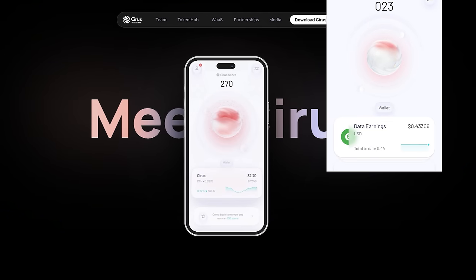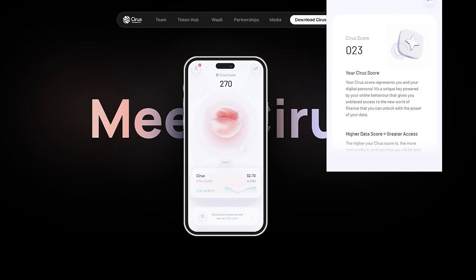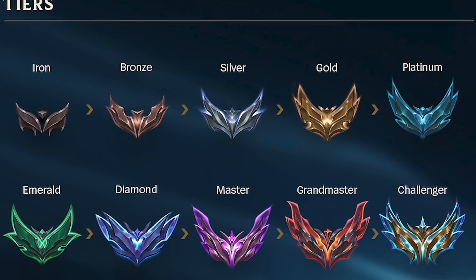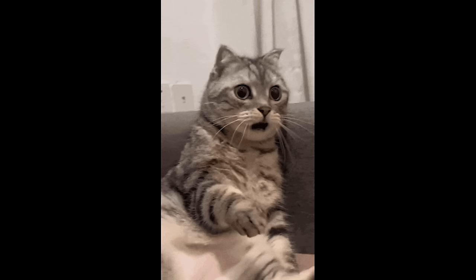Your rating is displayed at the top. Wow, this is a digital identity identifier based on our activity online. The more time you spend on the internet, the higher your rating. Just like a level in a game or a rank in LoL. Cool, I love ranking systems. They promise that with a high rating, you'll gain unbiased access to new financial products and services where your personal data is the value. Interesting.